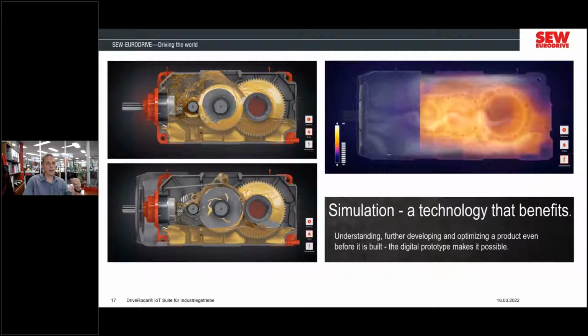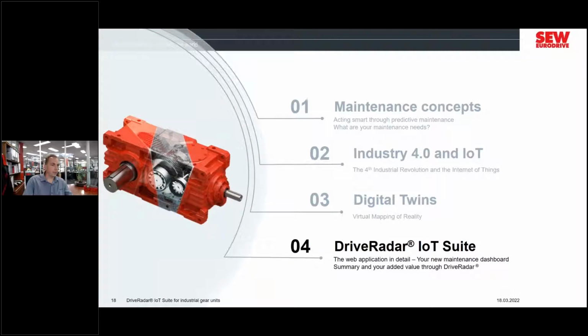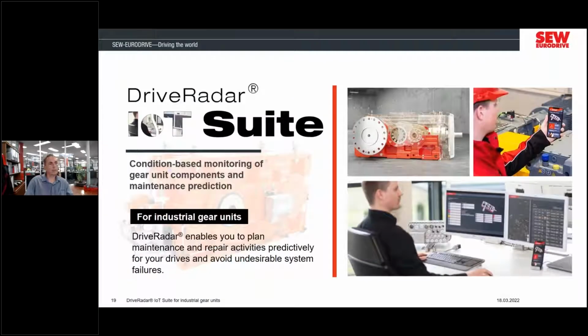Through sensor technology, the digital twin can compare itself to its real life counterpart for a constantly updated forecast. And last but not least, what everybody has been waiting for, DriveRadar IoT Suite, which is putting everything I've shown you today about the Internet of Things and maintenance concepts of the highest level into a reality. And I would like to hand over to Leandro to show you just how DriveRadar IoT Suite works.